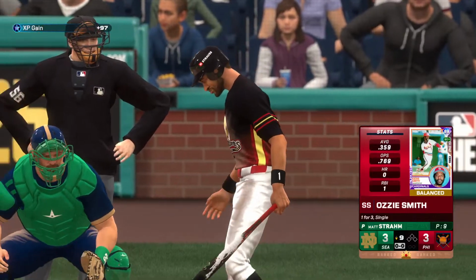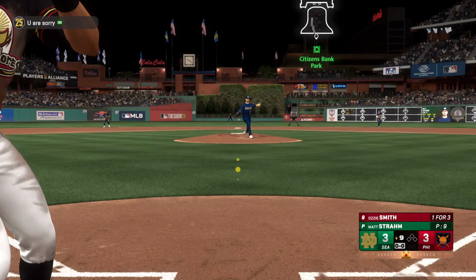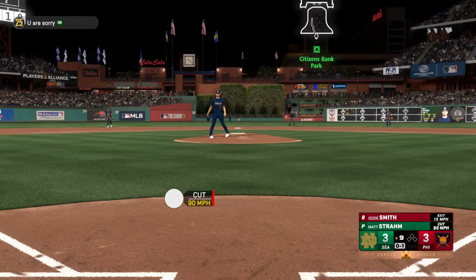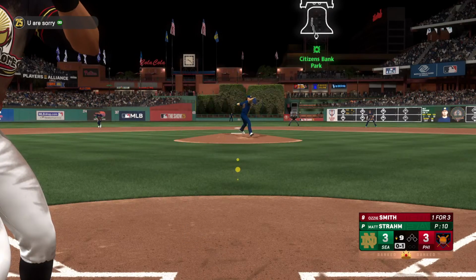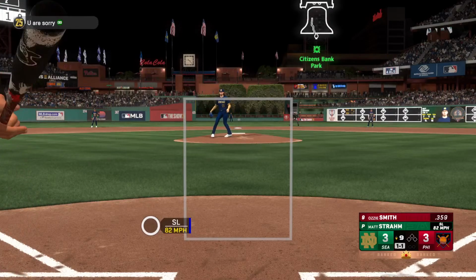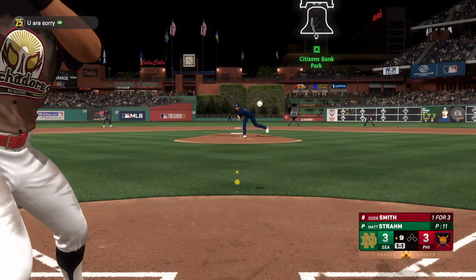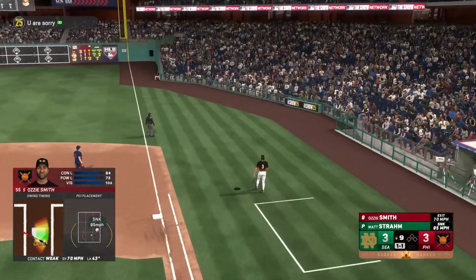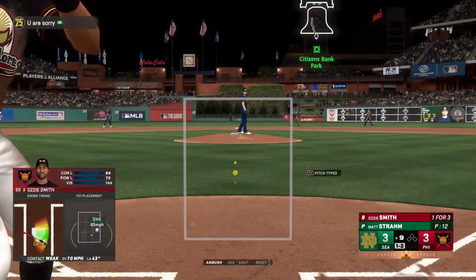All set for the bottom of the 9th. Now it's the shortstop, Ozzie Smith. Squares to bunt, but that rolls foul. Ball one there. Ball. And that one fouled off.